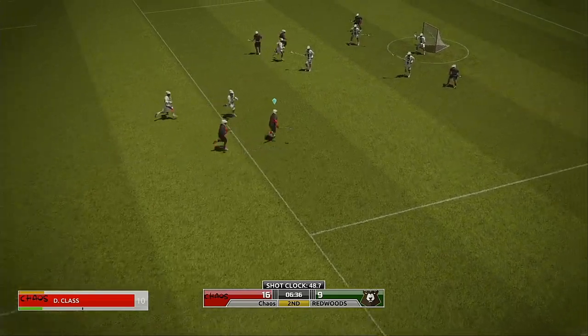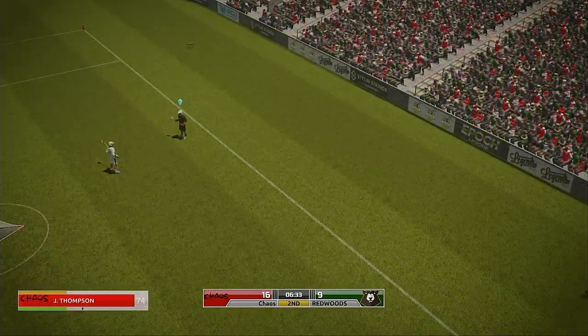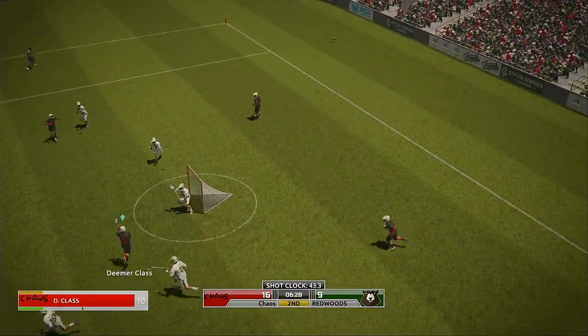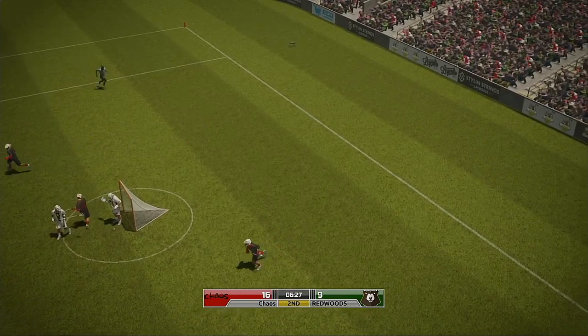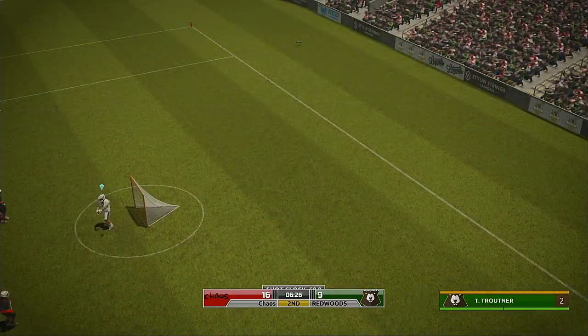Ten. Slings it. Shot is high and over the goal. Red ball. Left side right. Brings the heat. 10. The home team with a chance now.